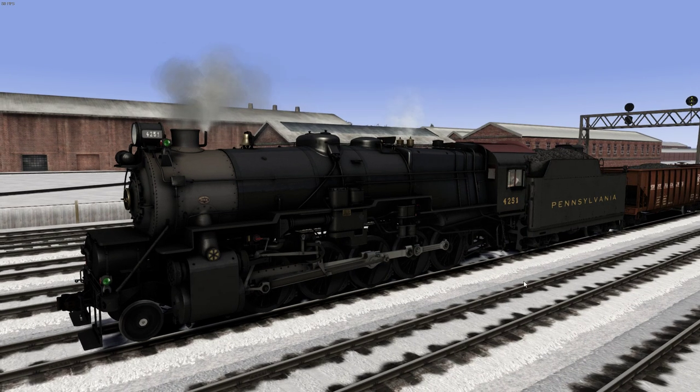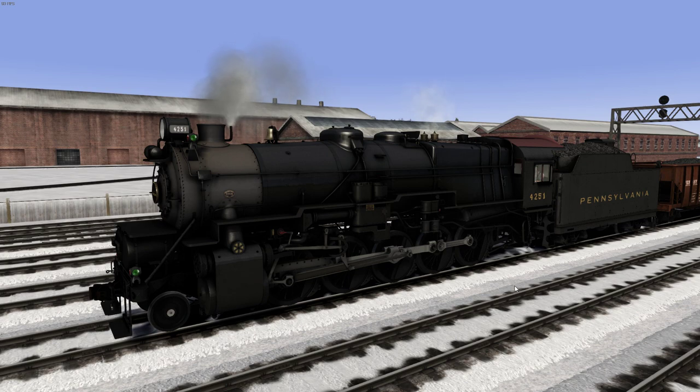Today we have another of DSGDDR's older models, another Pennsy model, perfect for the horseshoe curve. This is the I1 210s.